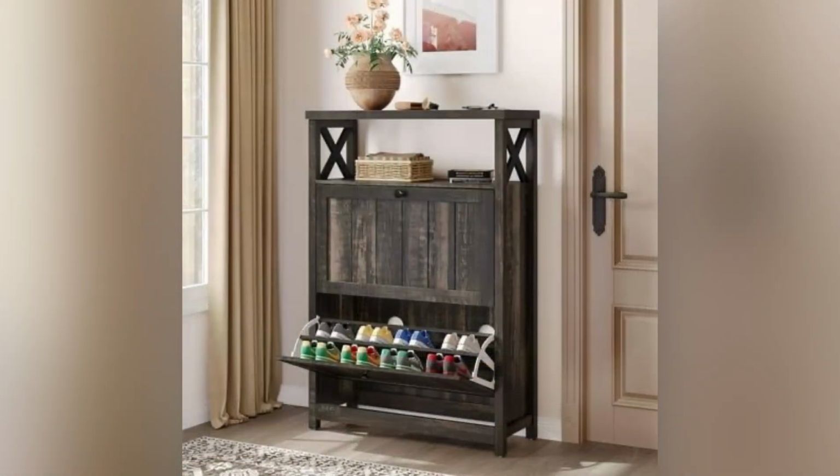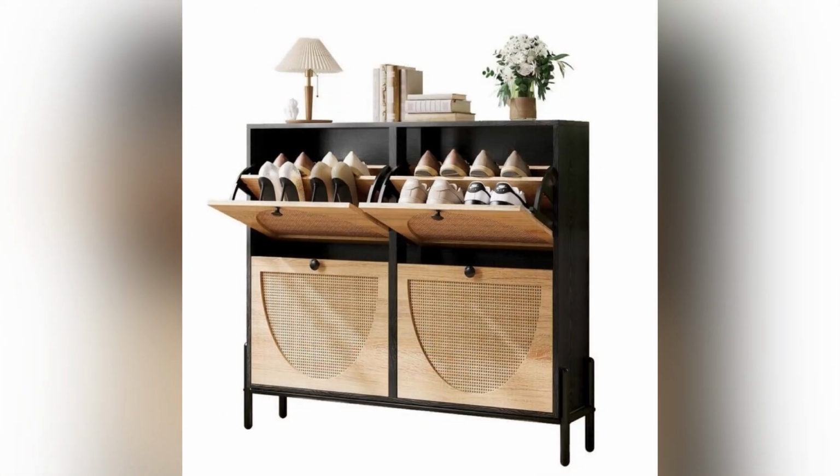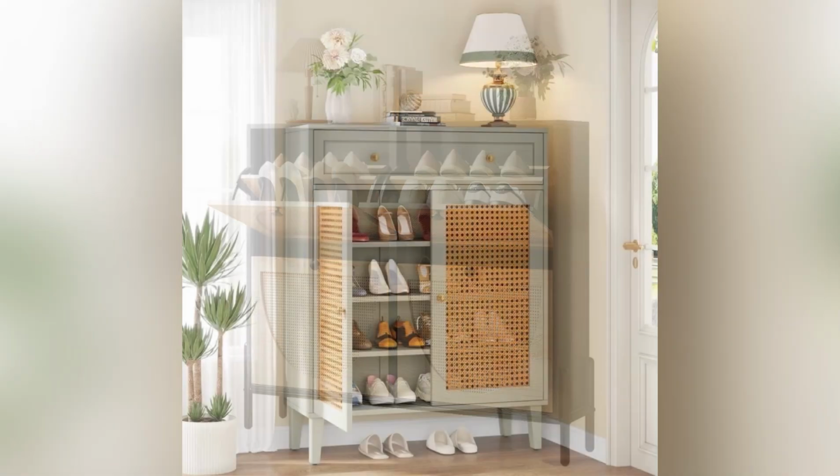Need flexibility? Modular shoe storage systems can grow with your collection. Rearrange, stack, or expand them to suit your needs. Perfect for growing families or avid shoe collectors.